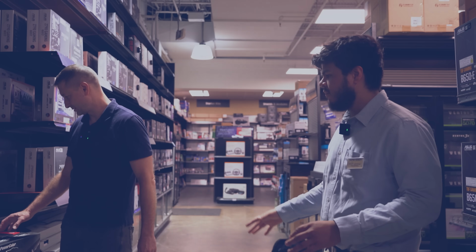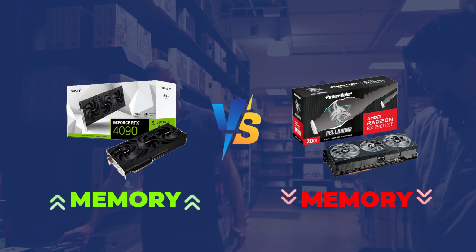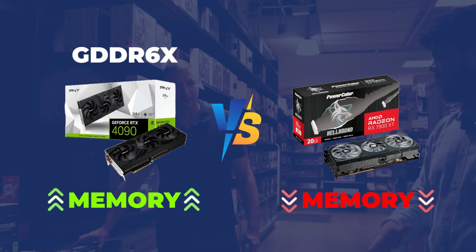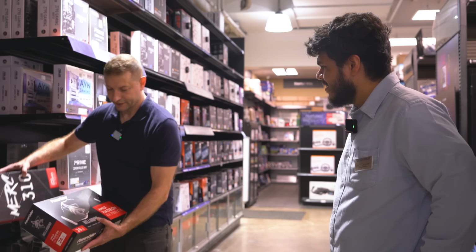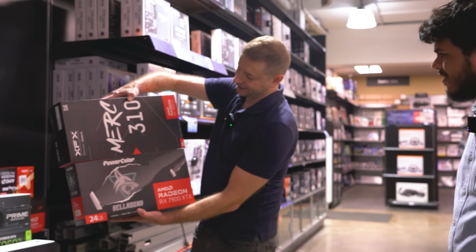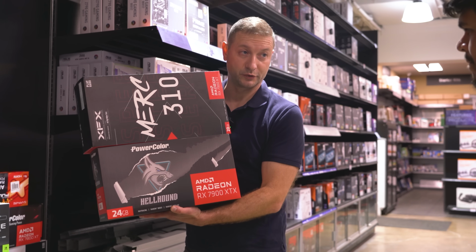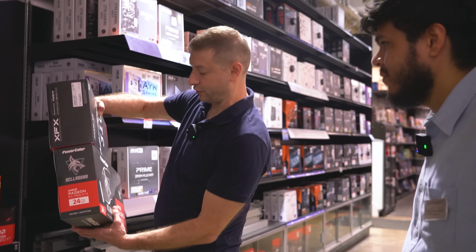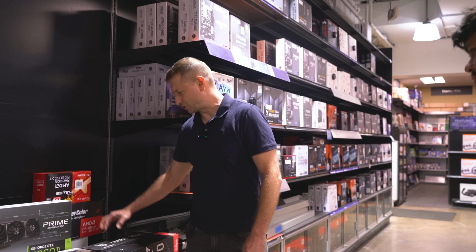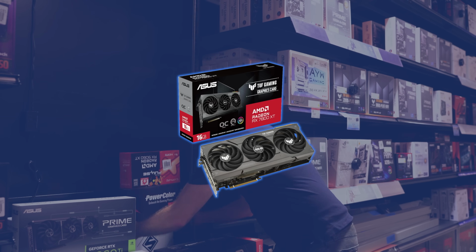Comparing the 4090 to the 7900 XTX, the memory is slightly faster on the 90, just because it's GDDR6X or something like that, versus GDDR6, but they're still really fast. So the 7900 XT and the XTX are the top of the line from the previous generation of AMD. Still very valid, lots of memory there. The new cards, this is the new generation, right? Yeah, minus the little straggler in the middle there, the 7800 XT.